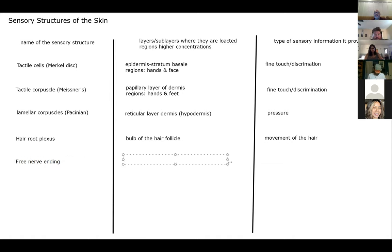These are pretty tiny. So does anybody remember where I said we could find them? All over? Close, they're all over the body, but when it comes to layers and sublayers, these are found in both the epidermis and the papillary layer of the dermis. Typically, they're not deeper in the skin, although they can be. So actually, let's just say epidermis and dermis, all over. And remember, they gave us our general touch sensations, things like pain, temperature, tickle, and itch. All of these are general touch sensations that are provided by those free nerve endings.